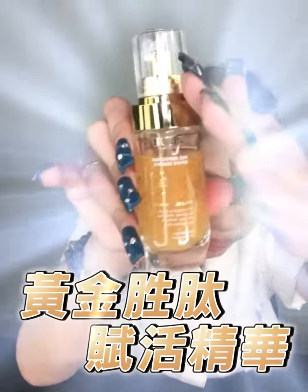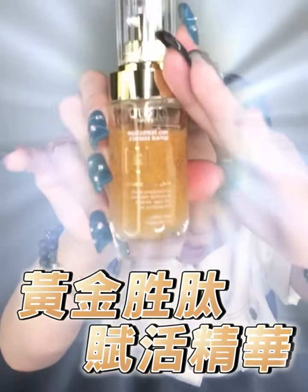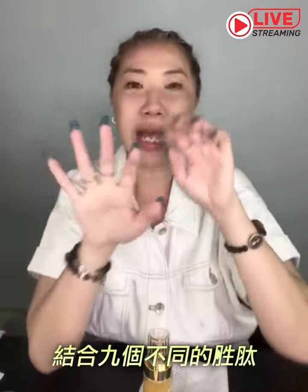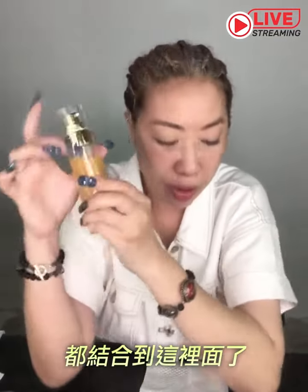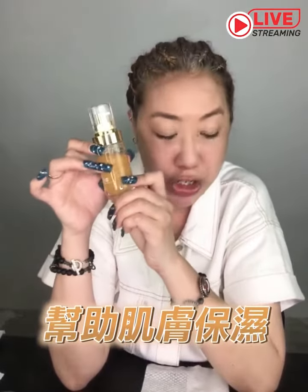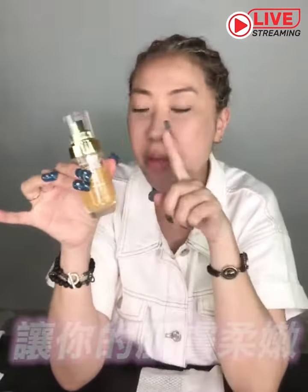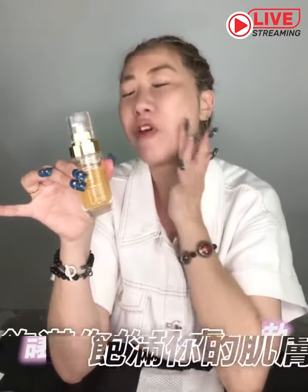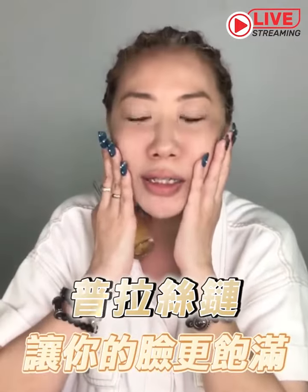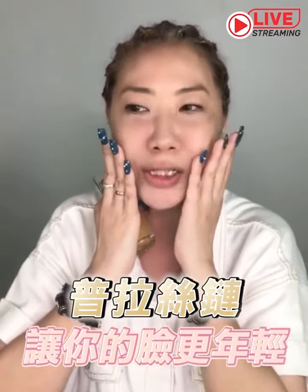Pro Perfection Repair Essence. Inside also got 24K gold. 9 gold complex. It's 9 different nutrients in this bottle also. It's very, very small version kind of proteins. This protein is actually very good for anti-aging. Helps to improve the skin. Make the skin smooth, firm up the skin, okay, firm. Then also less wrinkles. ProXylane makes the face more firm. Makes the face look young.